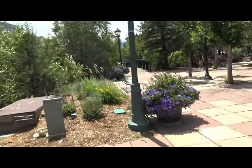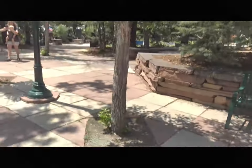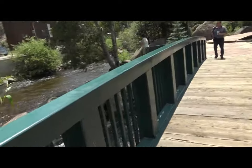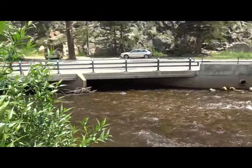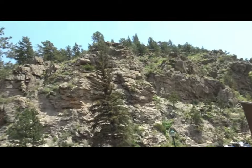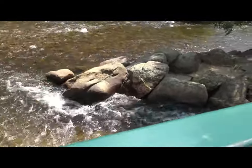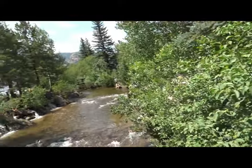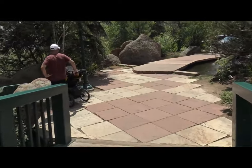Get some more scenery here. There's all kinds of little shops and stuff along here too. Here's a nice little bridge. Oh wow. See, that's cool on the other side too, because you're still walking along the river.